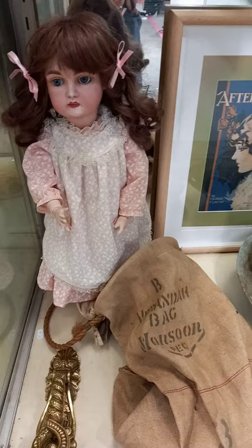Aluminium canister set's nice. Here's a nice little clock. Yes, we've got the sort of water cooler bag. Nice big brass knocker. Doll, I think it's a modern body with a nice Jumeau head or something like that on it. Can't remember. Sheet music framed up's nice. A collection of comic books in that folder.